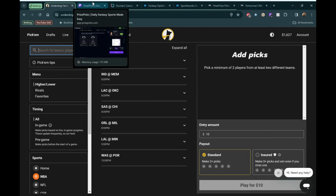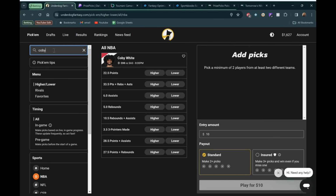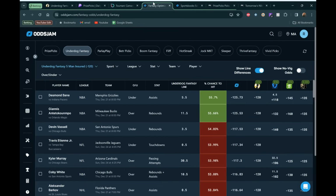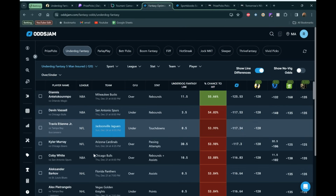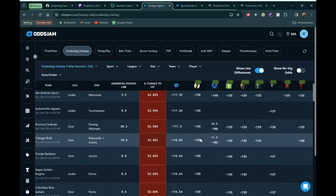But let's go in and find my favorite plays of the day. They're absolutely crazy value. We'll start with Kobe White, 10.5 rebounds and assists. Let's go over to the Fantasy Optimizer. Again, we're on the Underdog tab because it has integration with all these different sportsbooks. We see a few guys popping up. Kobe White's not one of them, but we'll be talking about these guys in a bit. Kobe White is right down here, though, 10.5 rebounds and assists.